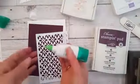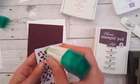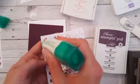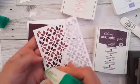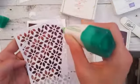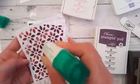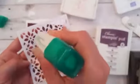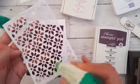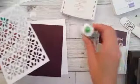With this, I don't want a lot of glue because I don't want it oozing out through the panel. So here we go. This is quite a closed pattern, so you don't need it everywhere. You might just want to put it on a few little dots here and there just to secure it. This panel will lay quite flat all by itself, so you don't need tons and tons of glue. Okay, there we go.